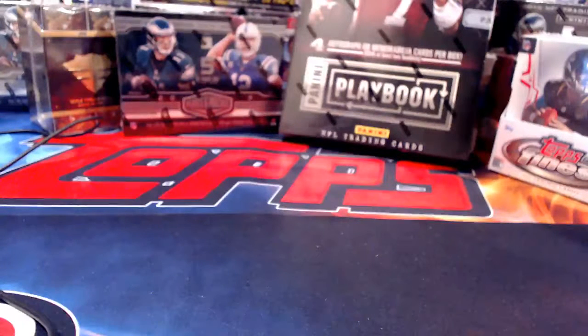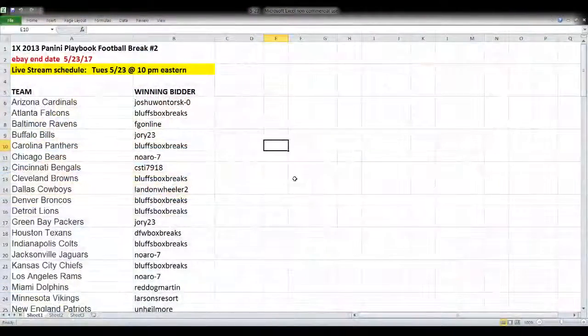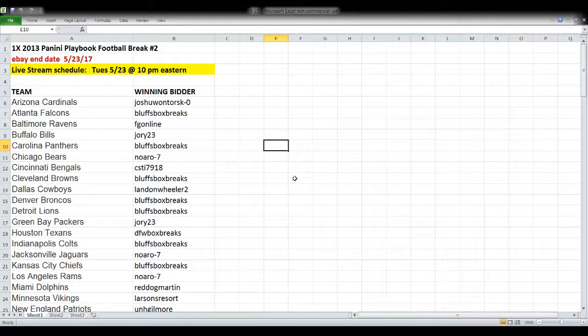So we don't have a lot to do tonight. We've got 2013 Playbook, 2013 Triple Threads, and 2016 Plates and Patches. Of course, we did have an auction in tonight for a half case of 2017 Classics football, and hopefully you did read the description and see that that breaks tomorrow night, which is release day. So if you bid on the Panini Classics break, that will be tomorrow night because it is released tomorrow on Wednesday. So first up for tonight, we have one box of 2013 Panini Playbook football.